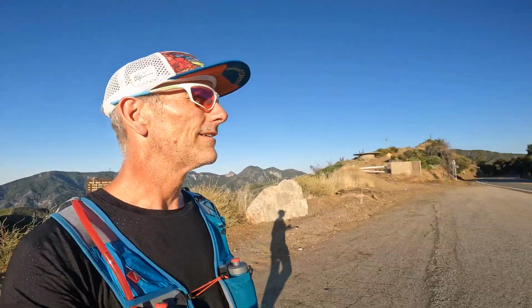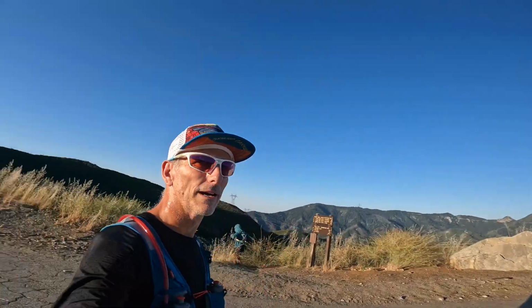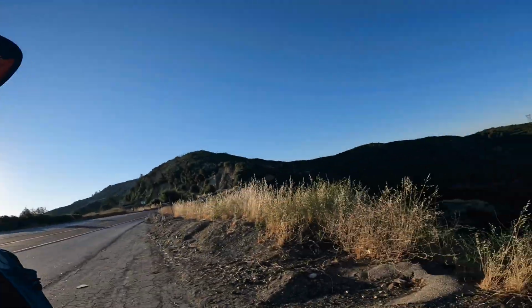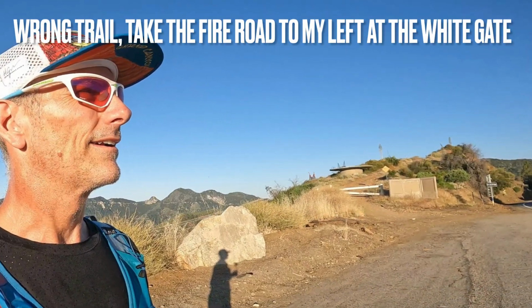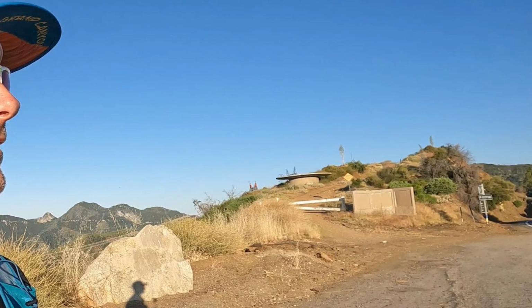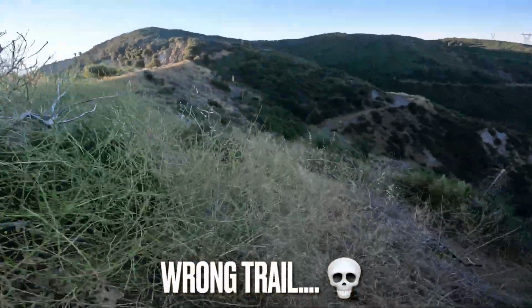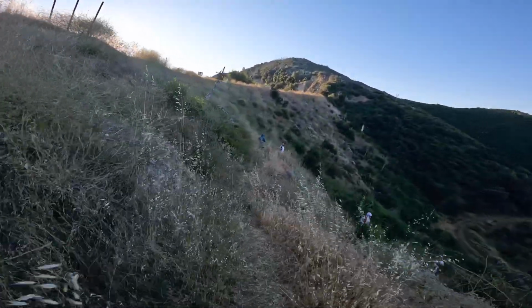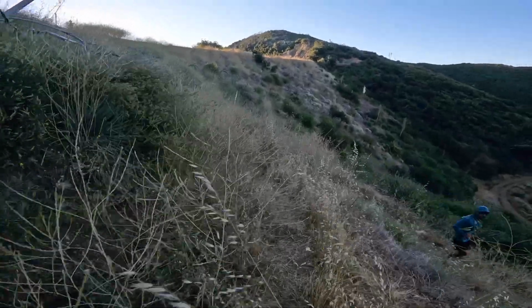Alright, so we're at Shortcut Saddle, mile 50 of the AC100 course, and we're going to be running to Redbox today, taking the new course, the 2024 course, to Redbox. So we're going to get rolling right now. Definitely have been doing trail work here, so this isn't the course.